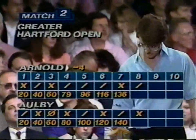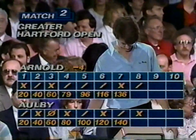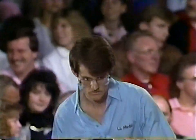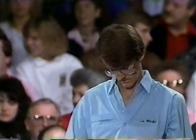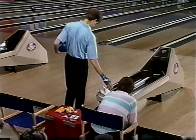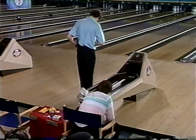Very quiet, unassuming, reads a lot. Loves novels, is a cerebral player, is told by his style, kind of keeps to himself, kind of quiet. Aulby just looking down at the ground, checks his shoes, and then contemplates his next shot. Arnold, the same type of player. Once again, 9th frame, Arnold trails by 4.